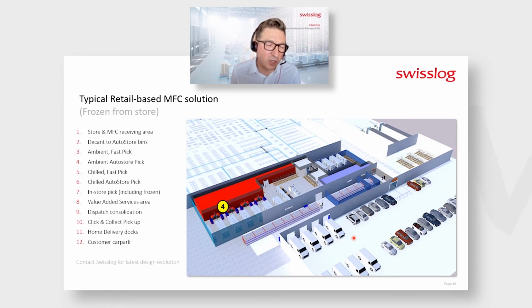We've got an ambient Autostore pick for the B movers, and that's for picking all of those large quantities of SKUs, etc. And we have a chilled fast pick area and a chilled Autostore pick area. And then, as I discussed in the previous slides, the C movers we would pick from store. We've also got a value added services area. And when all those picks have happened, typically picked to delivery tote, we would have a consolidation area. And I'll touch on that a little bit shortly.